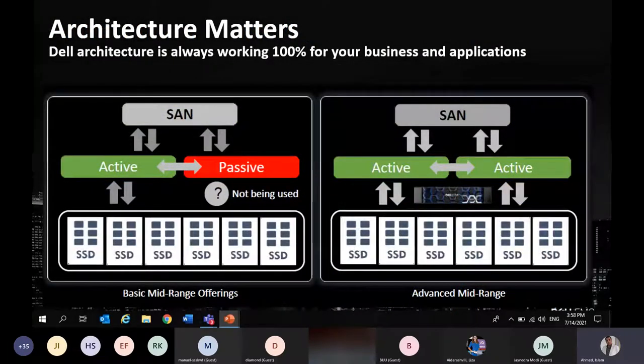Again, another feature is that you actually pay money to use all the resources inside the solution you have. So this architecture is always working 100% for the business. Why? Because you are guaranteed that it has active controllers, not active-passive controllers. Why is this important? Because this will help you get 100% performance from your device. That means you don't have one controller on standby waiting for the working controller to fail and then start to work. It's not used most of the time, but with Dell EMC, it's active controllers.